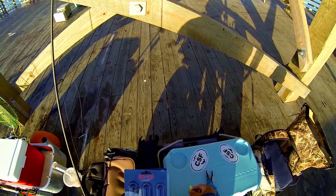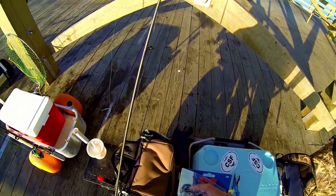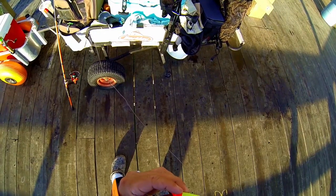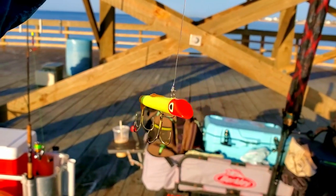I'm getting my Gotcha lure tied up here. I'm using a 17-pound fluorocarbon leader. I use about 16 to 18 inches of that, and I tie it on with an Albright knot. It's been really good to me so far. I use it for drum fishing as well.